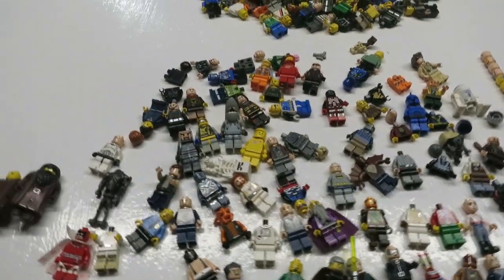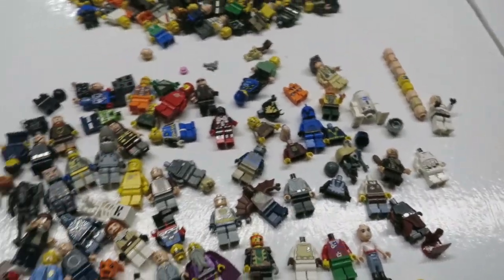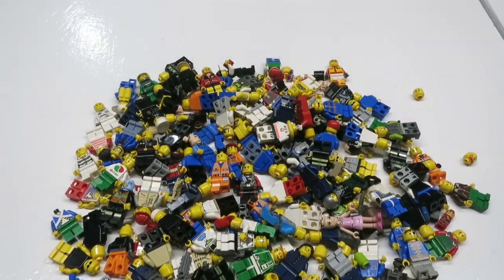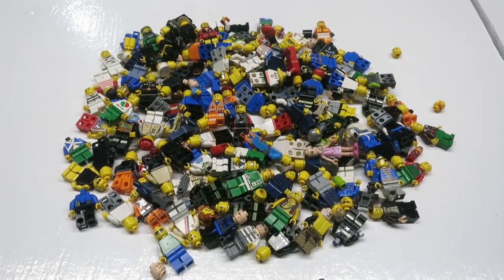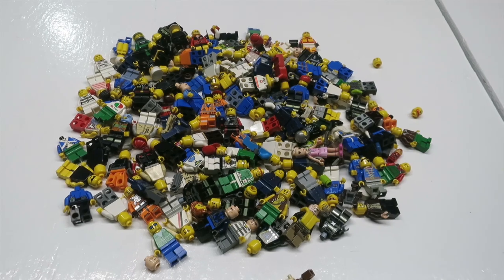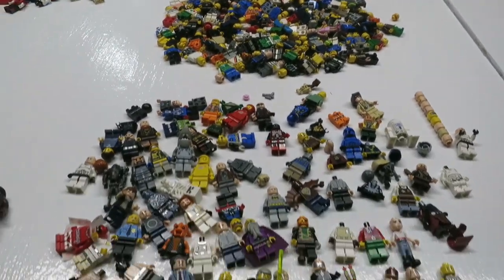Overall, I definitely wouldn't pay $100 a pound for this. Definitely not, because I like to see what I can get on eBay. Like seeing the pictures and knowing what I'm getting, I avoid lots that have all this stuff, like city and very common stuff. If I can, sometimes I know there's some in there, but it's still a good deal. I'll still take it. Eventually, I'll be able to sell them.